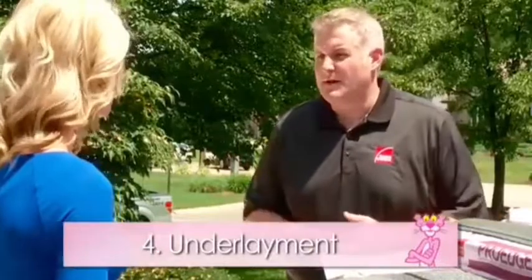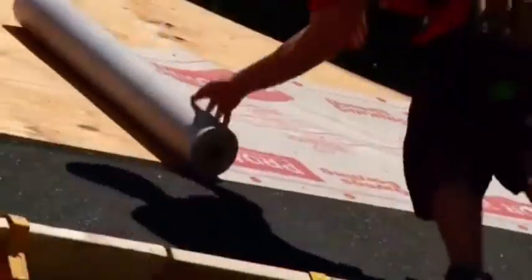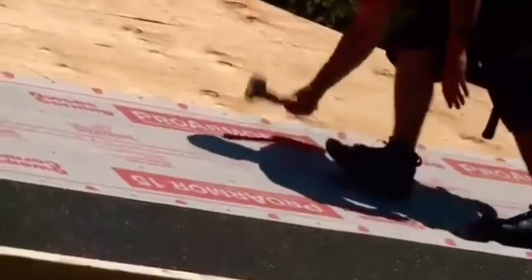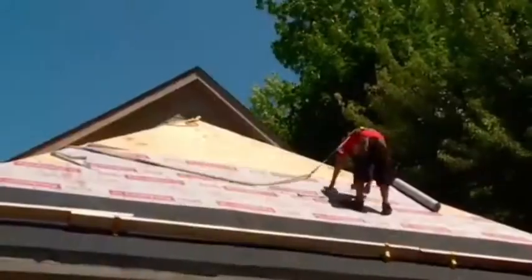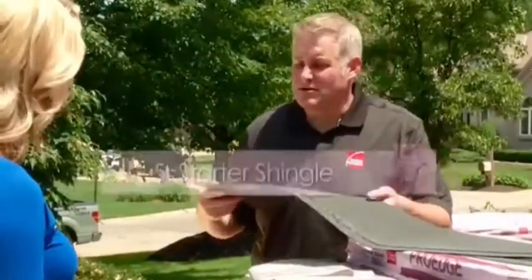So next we're going to install the underlayment on the rest of the roof. Now this is key to helping keep the deck dry prior to the shingles being installed. They also help with wind-driven rain once the shingles are installed. Now the underlayment can be either traditional organic felts or synthetic materials which have a higher tear strength and are less susceptible to wrinkling. Next we have starter shingle.